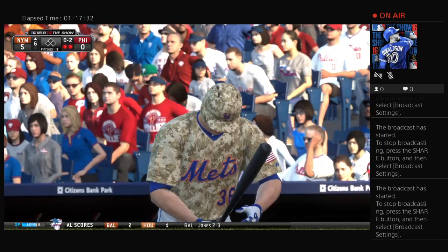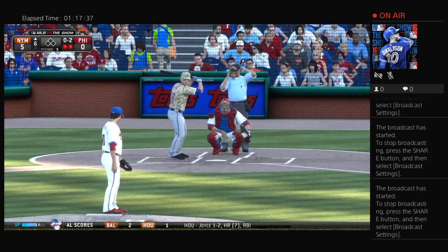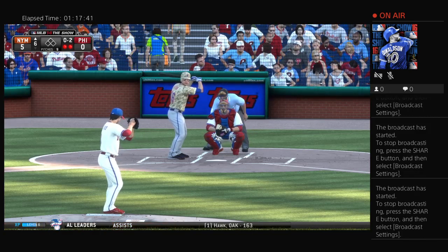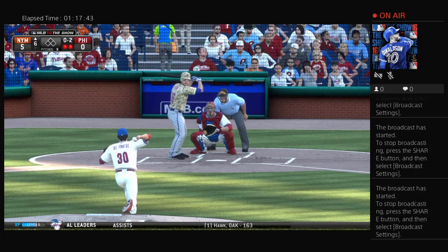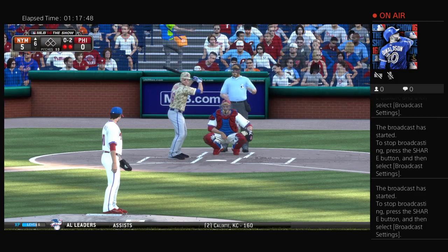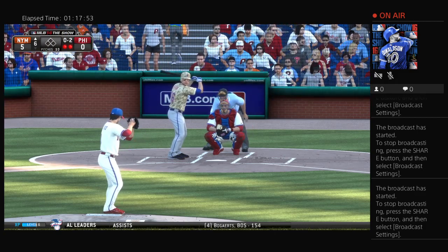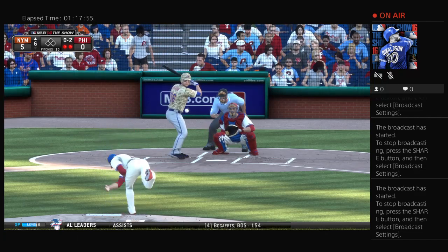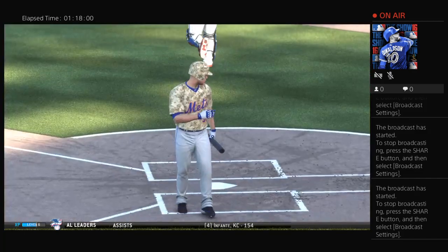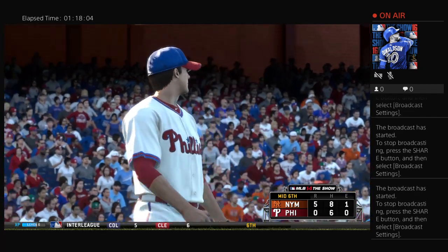Now 0-2 here. This is where you need to expand the zone. If it's close, you got to let it fly. Fouled straight back. Oh, got him looking at the 2-seamer, and that'll end it. Mets go down 1-2-3, but they hold a 5-0 lead.